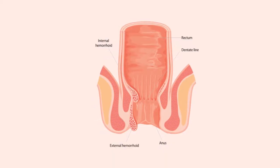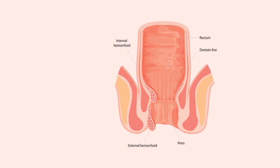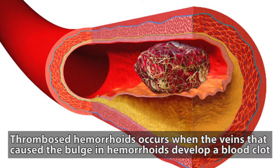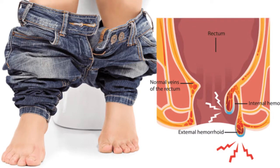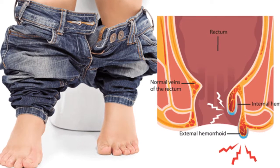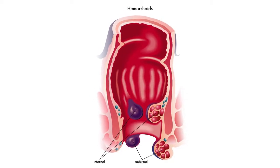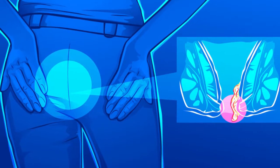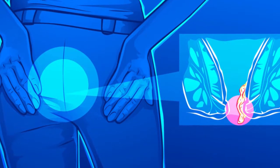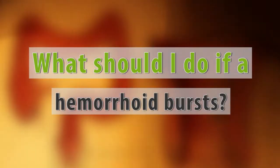External hemorrhoids can be very painful if they become thrombosed. Thrombosed hemorrhoids are usually purple-blue. A thrombosed hemorrhoid occurs when the veins that cause the bulge in the hemorrhoid develop a blood clot. As a result, blood is unable to flow to the hemorrhoid, and the effect can be extremely painful. The body will often absorb the blood clot, therefore reducing the symptoms and easing the pain. When the blood clot passes or the body reabsorbs it, an external hemorrhoid may sometimes leave behind a perianal skin tag.